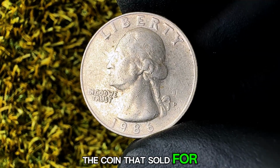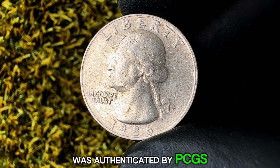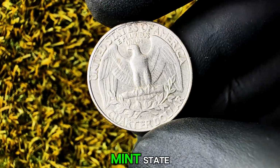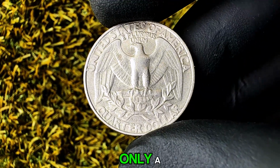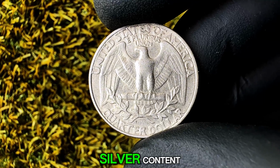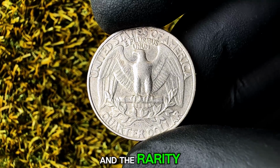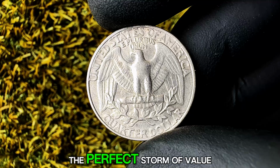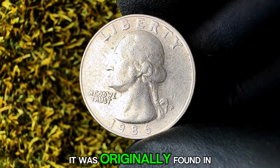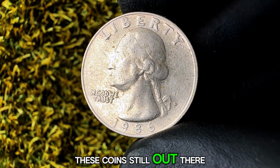The coin that sold for over $772,000 was authenticated by PCGS and was in near perfect condition. Graded MS67. That's mint state 67 out of 70. Only a couple of these coins are even known to exist in such high quality. The silver content, the 1986 date, the Philadelphia mint mark, and the rarity all came together to create the perfect storm of value. And here's the kicker. It was originally found in a pocket change jar. Could there be more of these coins still out there?